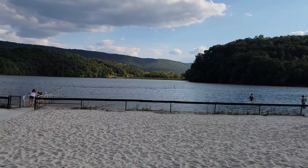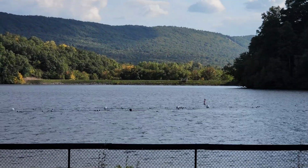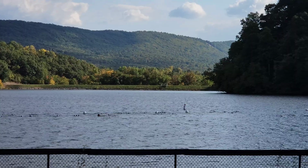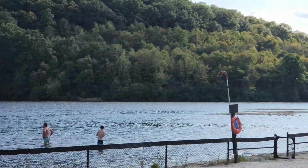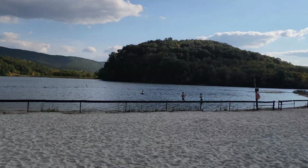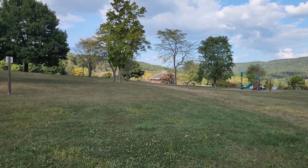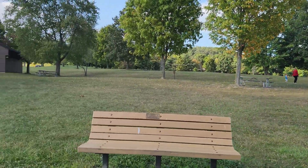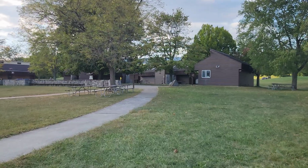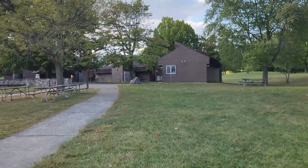That looks to be like a dam over there across the lake. And there's a spillway back over that direction. It's the one that we were at. Boat rentals. I believe they're still open, but food concessions are closed. The bathrooms are still open, and they have a first aid station here as well.